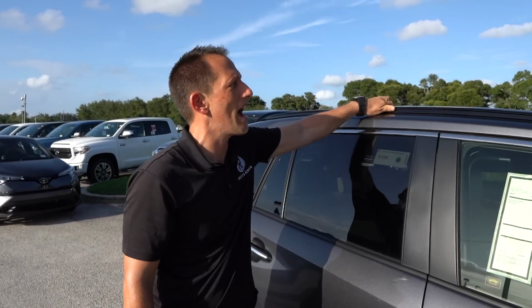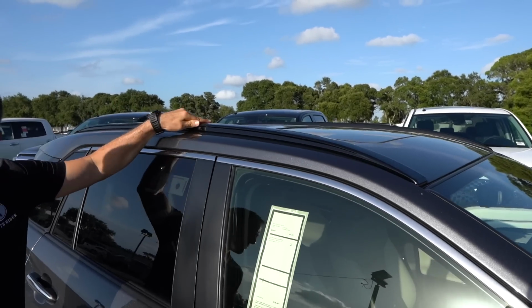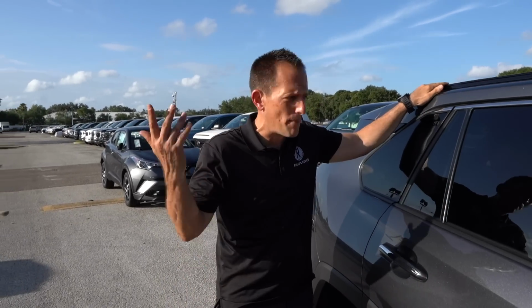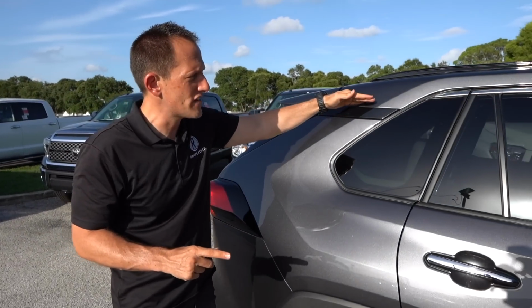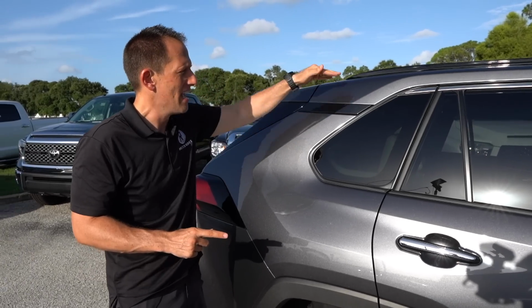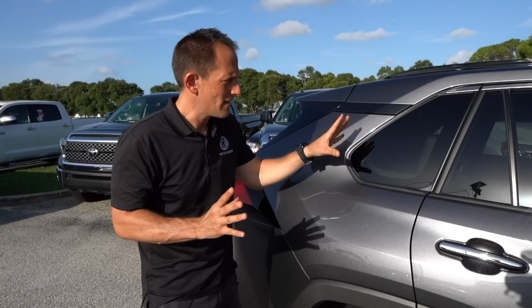Up on the roof, you have nice gloss black roof rails. You can get the crossbars. Put a kayak up there, some skis, a bike, whatever you got, it's really going to handle it perfectly. You can see that the RAV4 has that floating roof design on the rear where there's a separation between this lower portion and the upper portion of the roof, and a really smartly shaped rear quarter window.